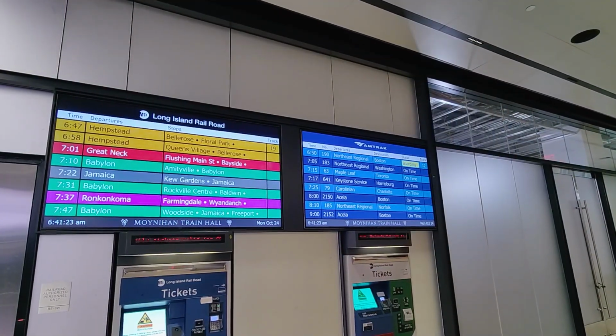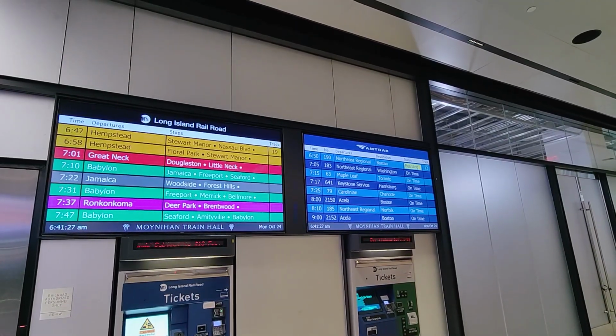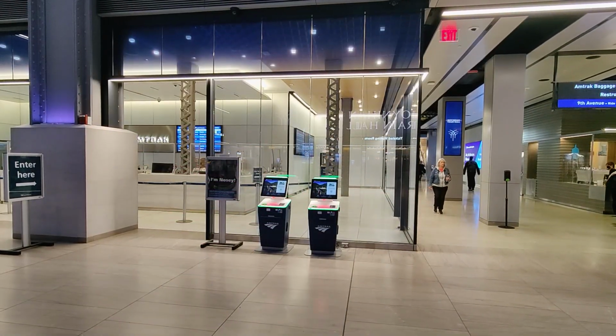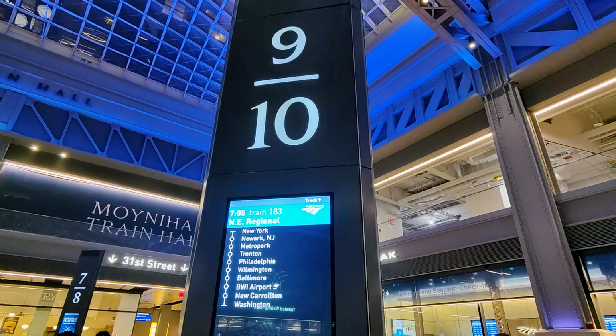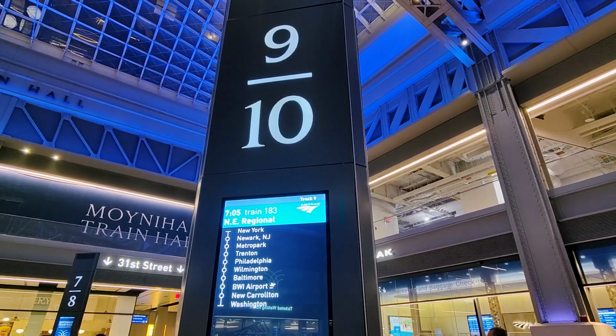Penn Station is a massive complex served by 3 different railroads, so do allocate some time for you to find your platform, as it might take a little while. On some Amtrak routes you can check in your baggage like an airline, but on the Northeast Regional Service this is not available. Found our train, Northeast Regional number 183, which is not ready for boarding yet.